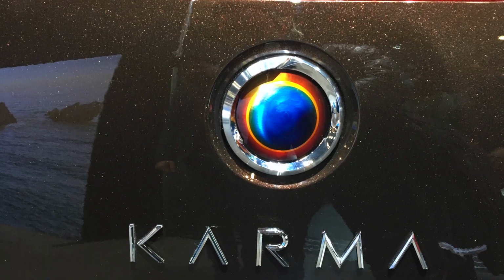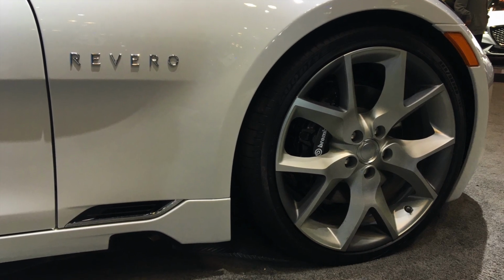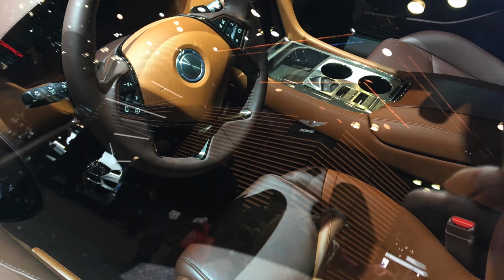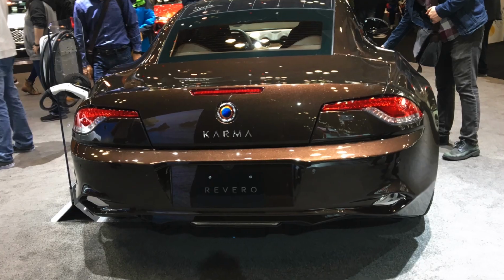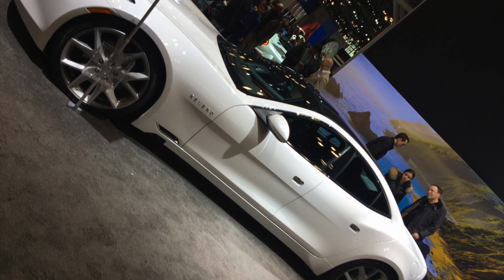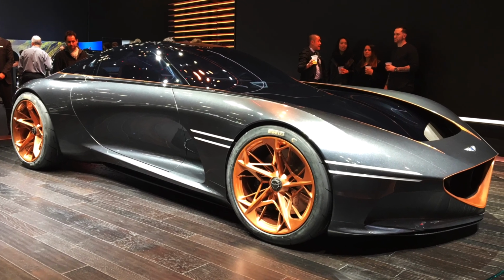But now, make Karma, model Rivero, Heinrich Fisker's dream machine is back. I am to understand that this new Rivero has indeed been updated and improved upon. So let's see if this truly uniquely designed vehicle can finally give the aging Model S a run for its money.